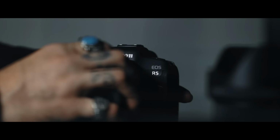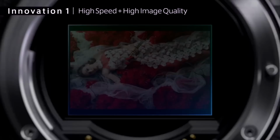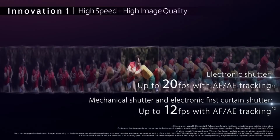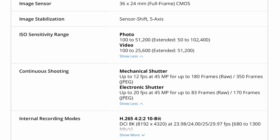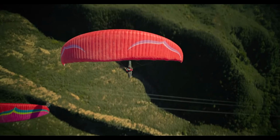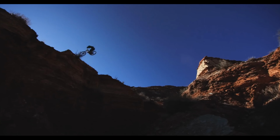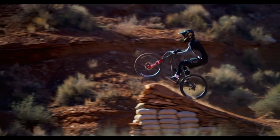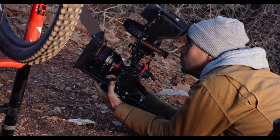But consider what you get today. Both the R5 and the R5C deliver high-resolution 45 megapixel stills. That's 20 frames per second electronic and 12 frames per second mechanical. That's in RAW. You can shoot RAW and JPEG or RAW and HEIF. And when it comes to video, the R5 can deliver 8K video up to 30 frames per second RAW, uncropped, with autofocus. And the R5C goes one step further, delivering 8K up to 60 frames per second.